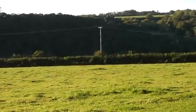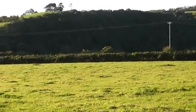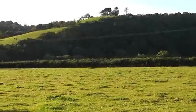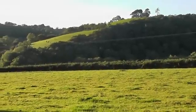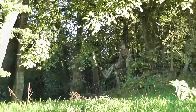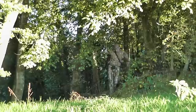So I'm stood in a shaded area here, and I'm scanning that far hedgerow that you can see in the screen there, looking for rabbits. But there doesn't seem to be any out and about over here. So I decide to make my way over to the far corner of this field, where I push my way through a wood line and over this fence here into the next field.